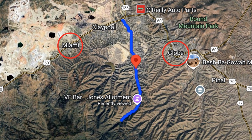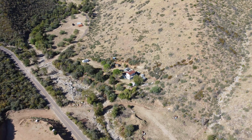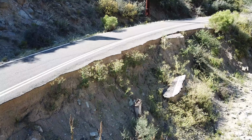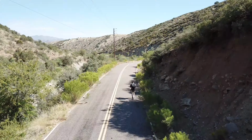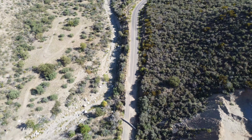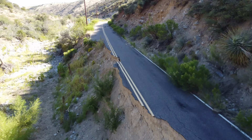It runs from the small towns of Globe and Miami, Arizona, to the Pinal Mountains recreation area, and a few nearby residences or subdivisions. In August of 2021, a monsoon-driven flood washed out the road in several spots throughout the now closed 2-mile section. So what's the result of that? Well, today, the road's current closure requires a 10-mile detour through subdivisions around Globe, and rebuilding the 2-mile stretch that was destroyed by the floods could take an estimated $16.5 million, including design costs.